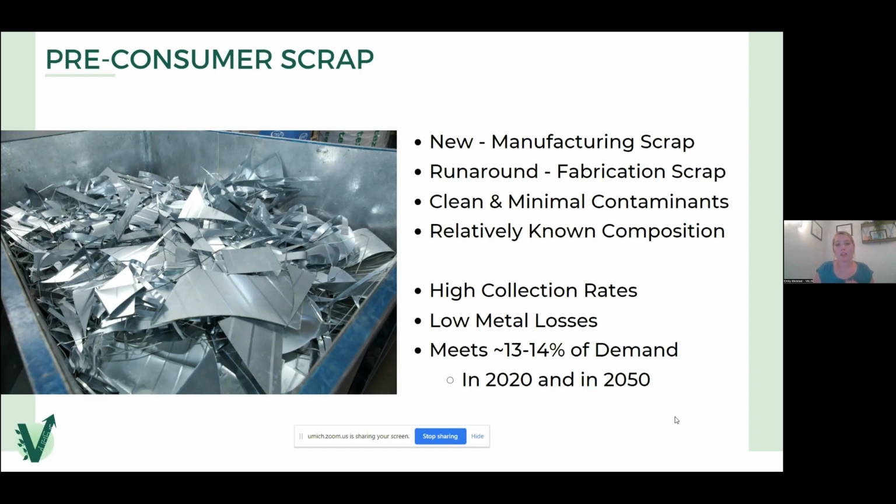And so there's a lot of emphasis around actually minimizing the generation of pre-consumer scrap through minimal waste manufacturing processes. And so that material doesn't need to be recycled in the first place, it's just retained in manufacturing.